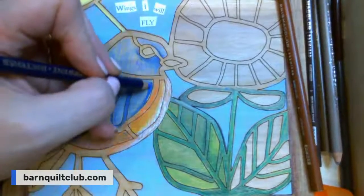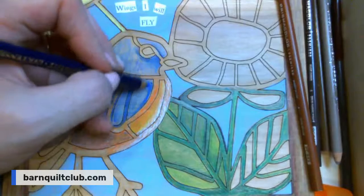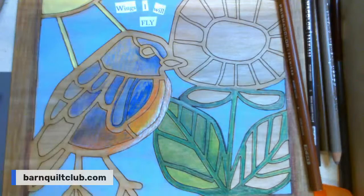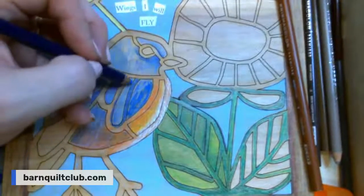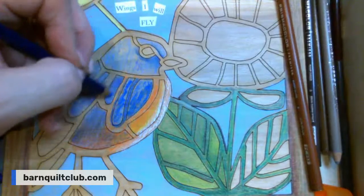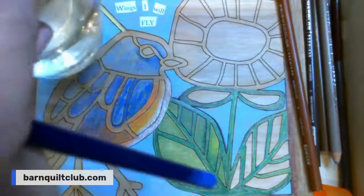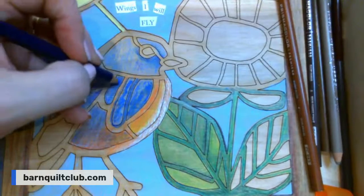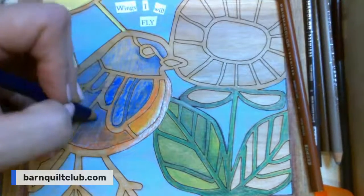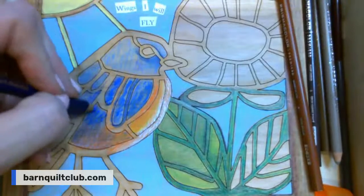Oh, my goodness sakes. That is definitely Bluebird material right there. I'm going to go really light so I can have those streaks. See that? If I'm talking too loud for y'all, let me know. Don't mean to. I get excited. Okay, so I'm dipping the pencil right in the water. That's all I'm doing. And because the tip is wet, I'm able to bring and do little strokes of the pencil.